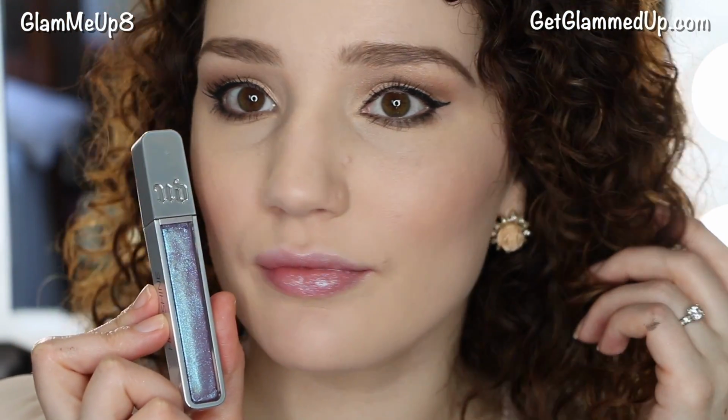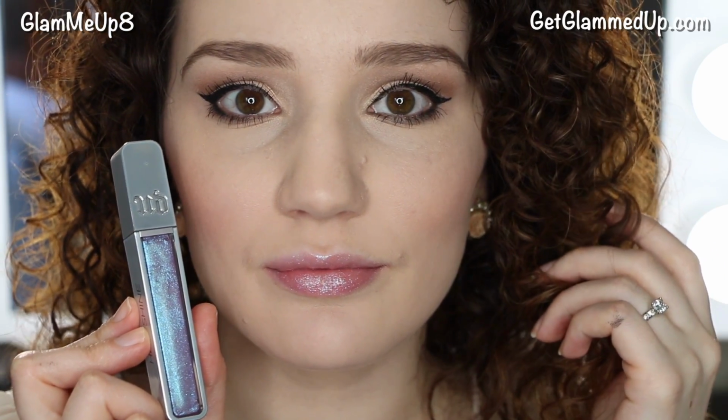It wouldn't be an Urban Decay video without some crazy colors, right? This one is called Candy Flip, and this is described as a holographic lavender with blue-pink sparkle. Definitely that. I was surprised at how wearable this was. You definitely would want to layer this over a lipstick if you wanted the bold color, but I kind of like it just on its own for a little hint of a bold color.